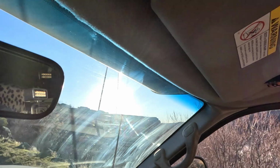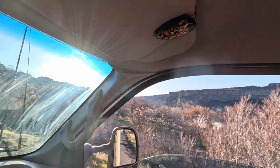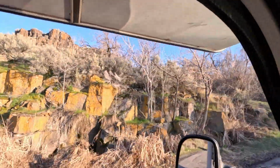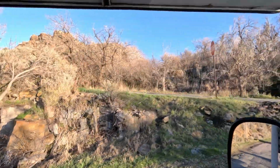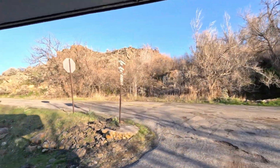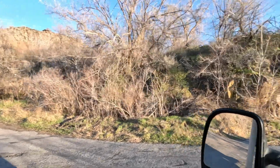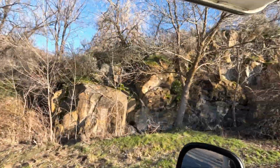It's right next to it. You see down there again. It's also a day-use park. Yeah, and these are day-use parks up here. That is the Shoshone Lake and Twin Falls Park.